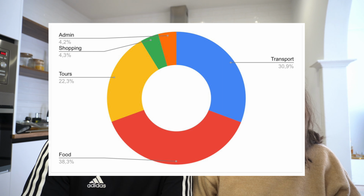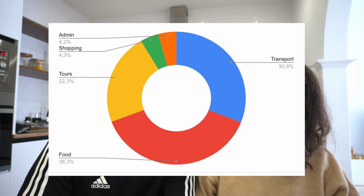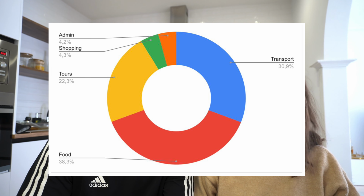So, you know, if you want to go to a better place, you can spend a lot more money for sure, but if you're looking for a private room and you're not extremely picky about the place where you're going, this can be a good budget for you to calculate. For sure. We'll put right here the graph that splits all of our costs, and you'll be able to see that transport and food were the biggest chunks, right?